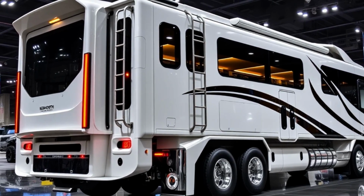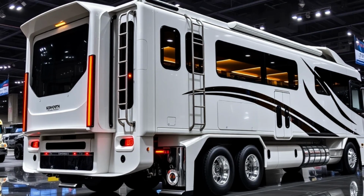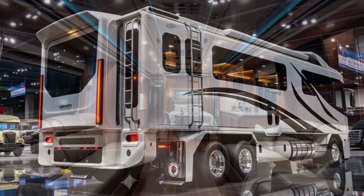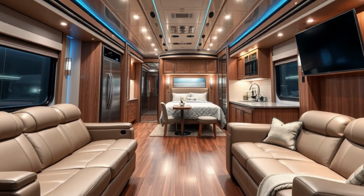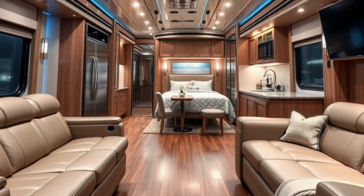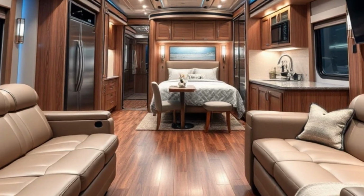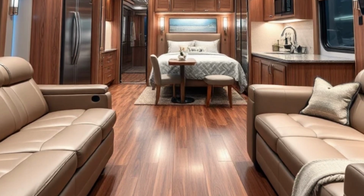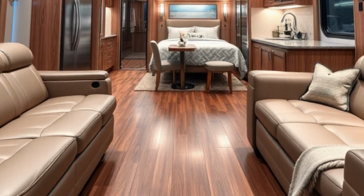The Kenworth Motor Home isn't just a vehicle, it's a lifestyle. It's for people who value freedom, adventure, and the finer things in life. Imagine waking up to breathtaking views, traveling at your own pace, never compromising on comfort or convenience.